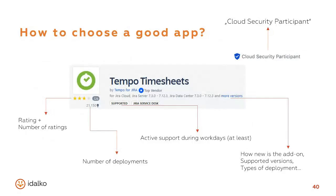How to choose a good app? Because there are many. There are many apps that improve workflows on the Atlassian marketplace. So while searching for these apps and choosing which ones to use, you should keep an eye out for these indicators. The first of them is a rating and the number of ratings.